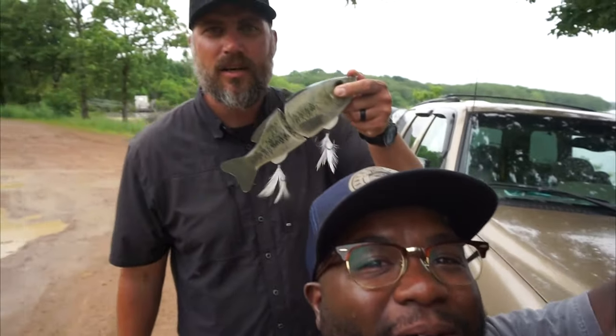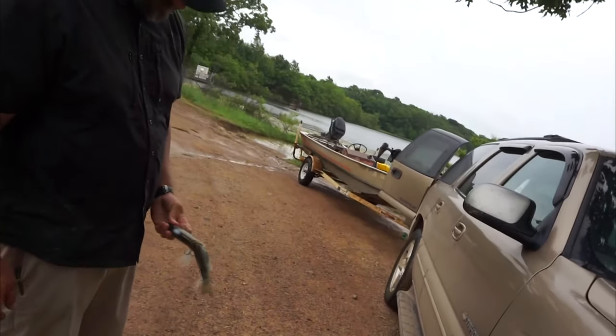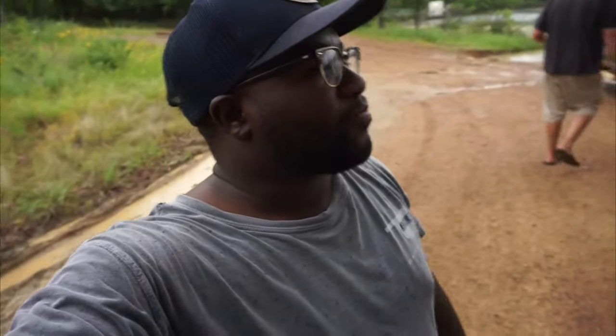I caught one, guys. Oh, look at that big old bass. I just caught one with my hands. How big is that? Oh, that's huge. About 9 inches. But, yeah, 11 and a half inches, 12.1 ounces.